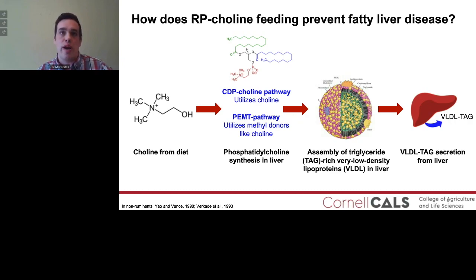The second alternative route, often referred to as the compensatory pathway, is the phosphatidylethanolamine methyltransferase pathway, abbreviated PEMT, which is an enzyme involved in transmethylation. It relies heavily on methyl groups, 3 of them exactly, to methylate phosphatidylethanolamine and form phosphatidylcholine. These methyl groups can come from methyl donors such as methionine, choline, or betaine, but the process relies on folates and B vitamins as well.